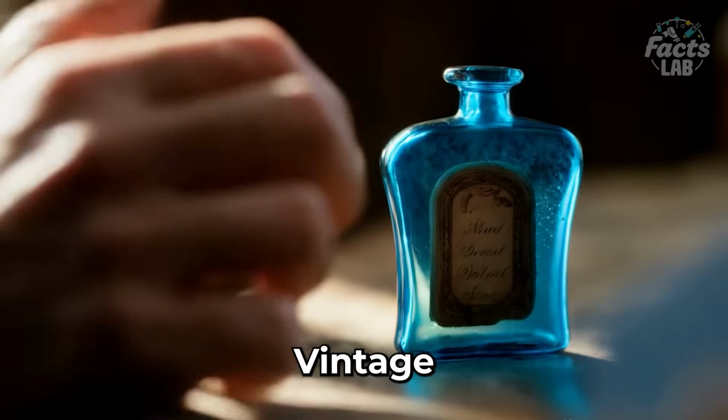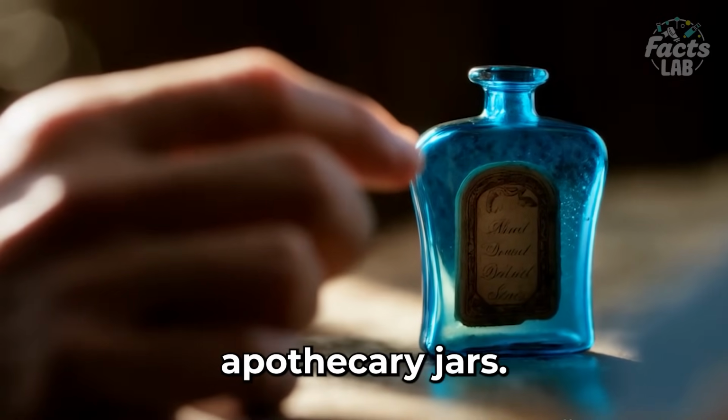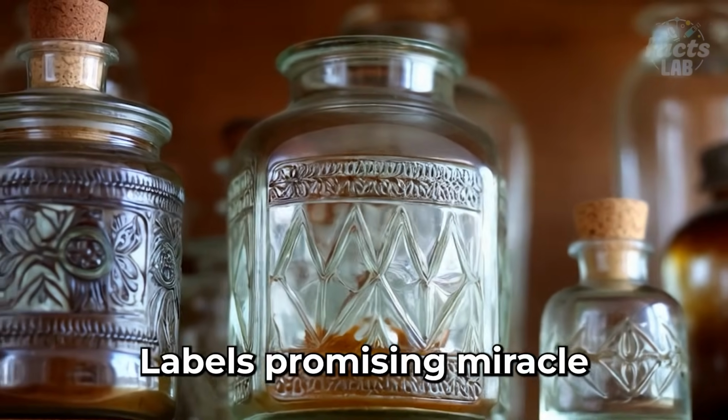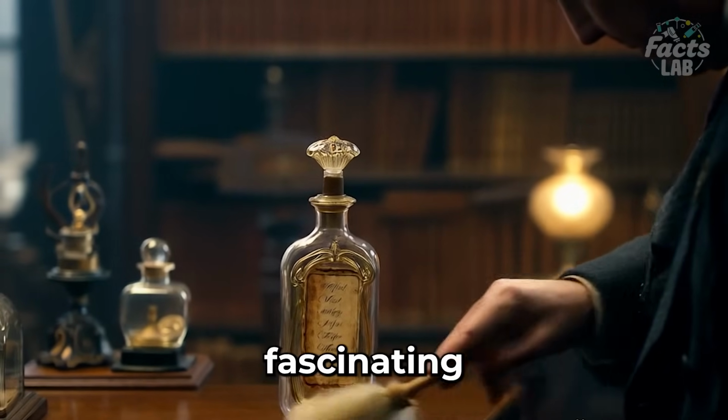27th. Vintage medicine bottles. From tiny glass vials to ornate apothecary jars, these bottles give a glimpse into the medical practices of the past. Labels promising miracle cures or instant health are especially fascinating and sometimes hilarious.